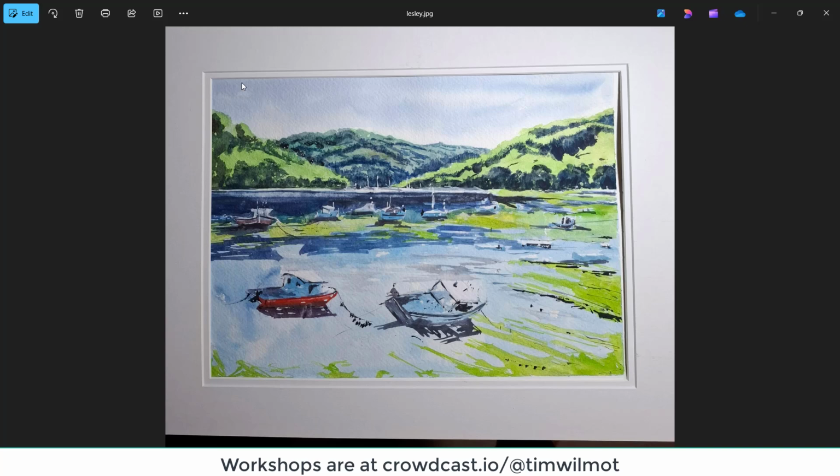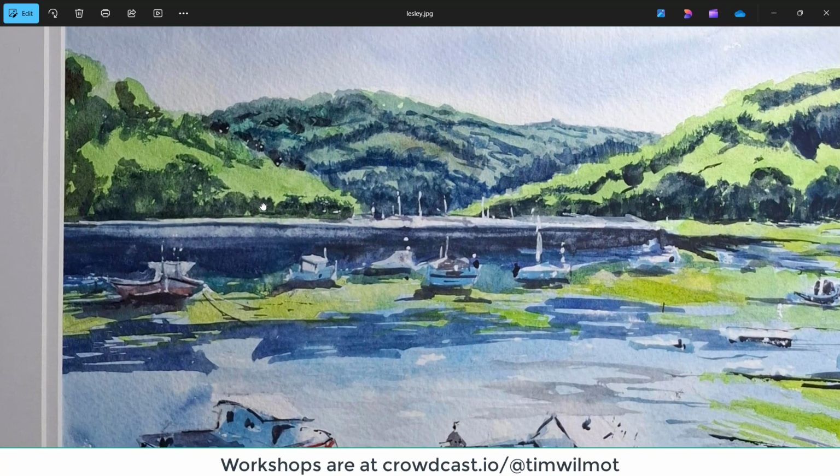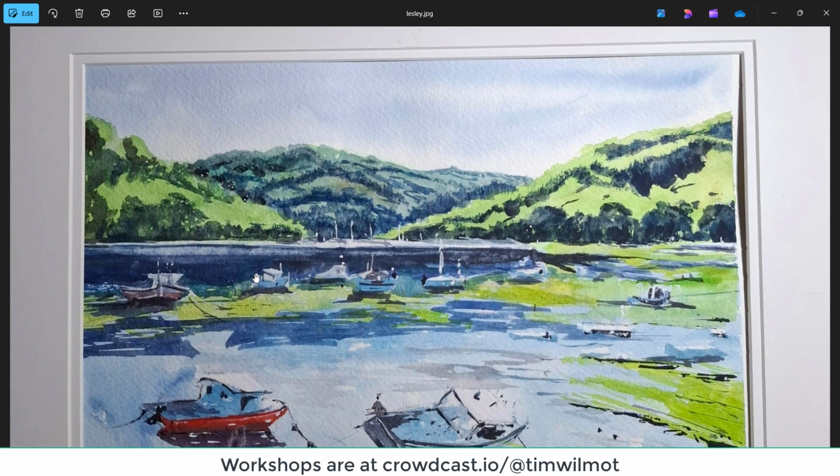Nice composition, nicely mounted as well. Or double mount, extra special. Thank you. Good. Let's zoom in a little bit more. Good background hills. Just be careful of putting in a little bit too much detail with the brush work on those background hills. Maybe you used too small a brush, possibly, for those background hills. But we've got the right value in that cool green as well. Nice hills, left and right, particularly on the left. They are very nice indeed. Good harbour wall. Could be a little bit darker with that harbour wall.